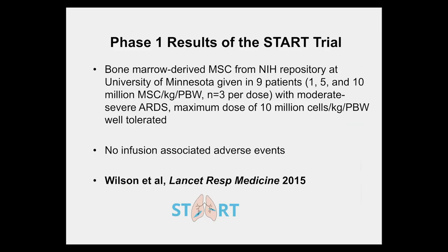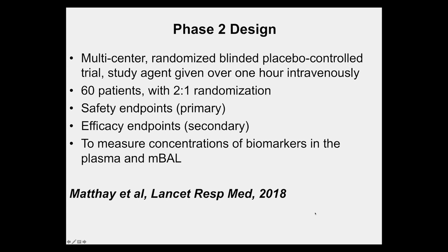Now, the next slide shows you briefly the results of our phase 1 trial, just 9 patients to get the clinical application going, in which we tested for safety 3 different doses of MSCs in 9 patients with moderate to severe ARDS. And there were no safety issues. So FDA said we could advance to do a phase 2 trial, which is shown on this slide. It was a multi-center, randomized, blinded, placebo-controlled trial. The MSCs were given over 1 hour, 60 patients with 2-to-1 randomization. Primary endpoints were safety, and efficacy endpoints were secondary, small trial.